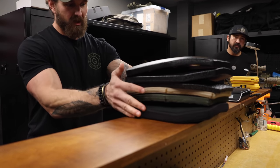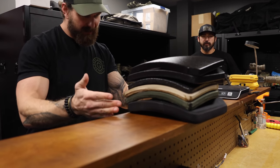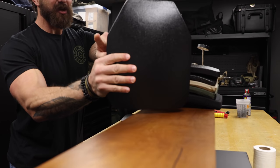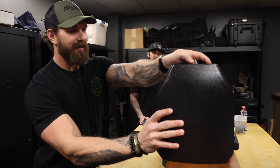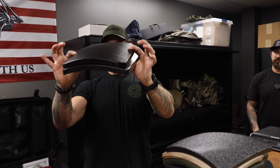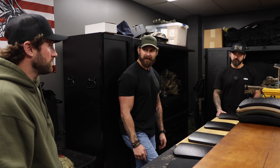You can just look at the curves. Everything's kind of all different now. But it's all of these subtle little changes. Which one of those is going to hug your body more? It'd be interesting to go out there and actually see what they do.